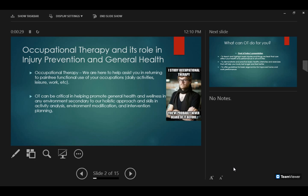So, of course, we have to start off with what occupational therapy is because we aren't physical therapists. So, we're here to help assist you in returning to pain-free functional use of your occupations, daily activities, leisure, and work. And OT is extremely critical in helping promote general health and wellness in any environment, secondary to our holistic approach and skills in activity analysis, environment modification, and intervention planning.